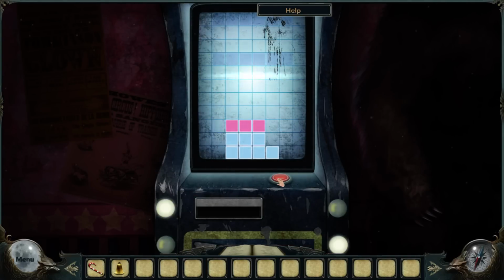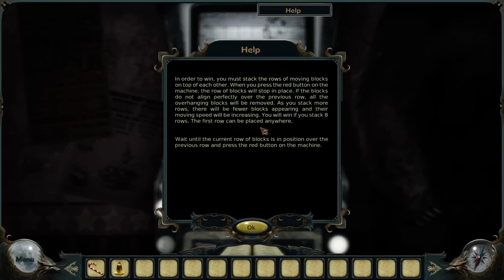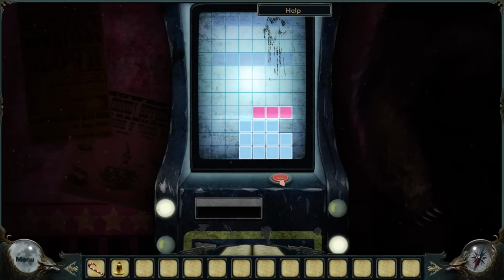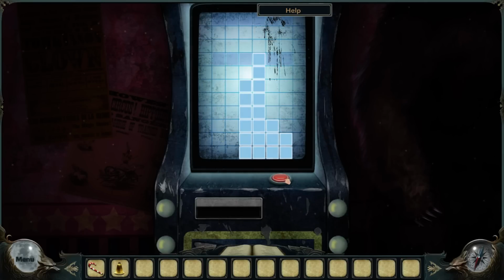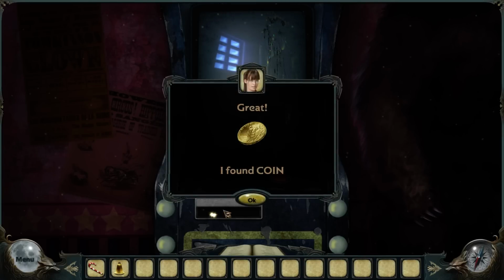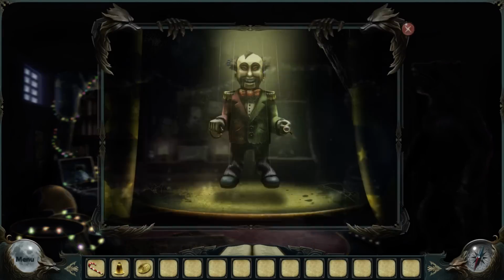Not Tetris? What? You must stack the rows of moving blocks on top of each other when you press the red button. Yeah. Stuck. And now what? I got a coin. Wow, the game actually returns coins.